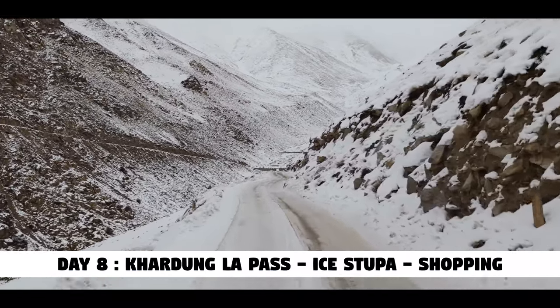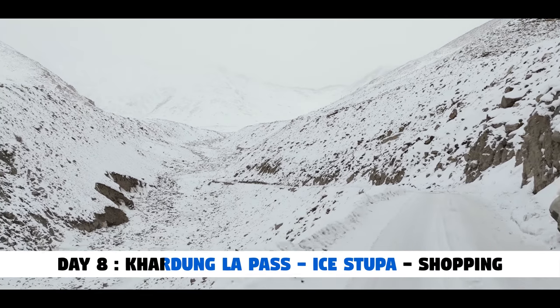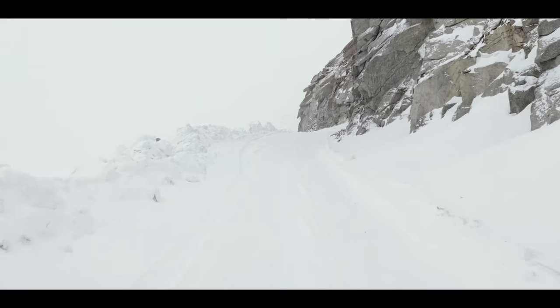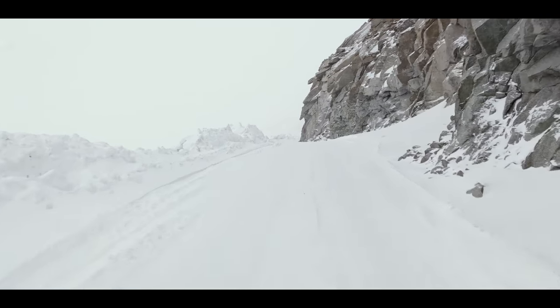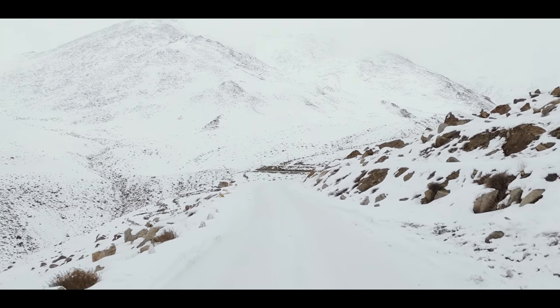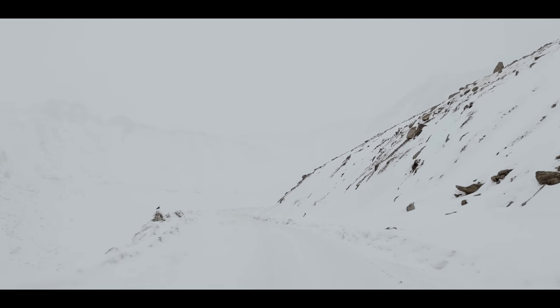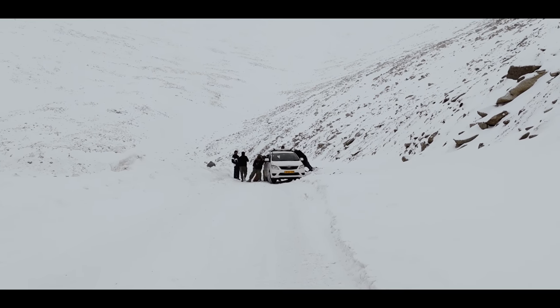Since we had completed the trek a day before, we had an extra day to spend here in Leh. So today we visited the Khardung Pass and Ice Stupa. The road to Khardung Pass is one of the most beautiful roads I have ever travelled. As we went higher and higher up the mountains, the sky disappeared and turned white. And it looked like I was on the planet where Matt Damon was in the Interstellar movie.